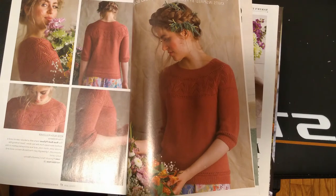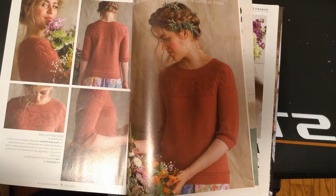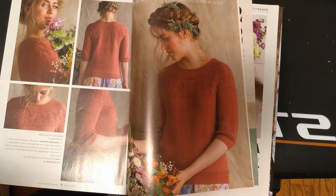This looks cool, but what is it? Is it something I already flagged? I don't know. Let's see. The rose bush pullover starts with a tubular cast on. Oh, I've done that before. That was tricky. It works seamlessly from the top down. That's nice. Savor knitting the circular yoke, short rows, and lace and eyelet pattern in this ultra smooth lightweight yarn that blends merino wool and baby camel. Yarn is the Plymouth Yarn Camello Merino.